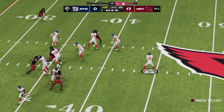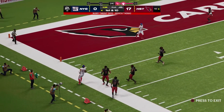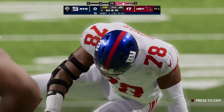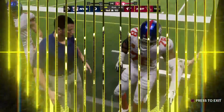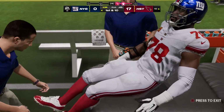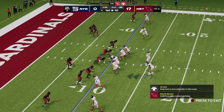Off the play fake. Decker. High and able to make the catch downfield. And he is out of bounds right around the 10-yard line. Hang on a second here, because on that last play, it appears one of the Giants is shaken up. The medical staff will attend to him, and we will step aside.